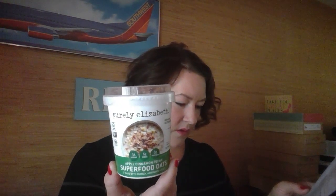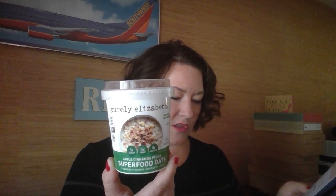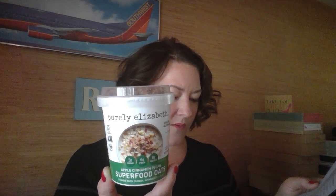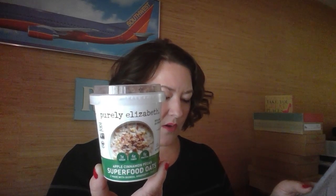This is valued at $3.39. Antioxidant rich ingredients combined with gluten-free oats, quinoa, flax, and chia in this delicious new breakfast cup. Mixed with hot water or microwave for a warm breakfast. For overnight oats, simply stir in your favorite nut milk and refrigerate overnight. Top with award-winning original ancient grain granola for the perfect combination of oats and crunch.